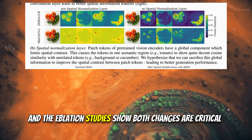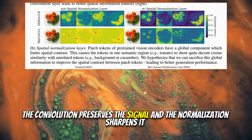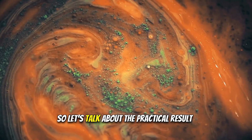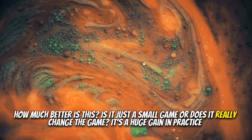And the ablation studies show both changes are critical. The convolution preserves the signal, and the normalization sharpens it. Together, they create iREPA. So let's talk about the practical results. How much better is this? Is it just a small gain, or does it really change the game?